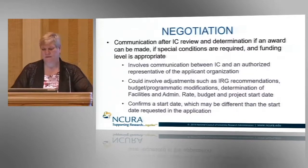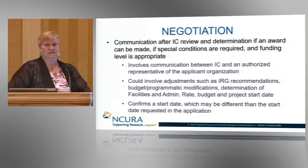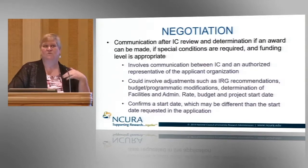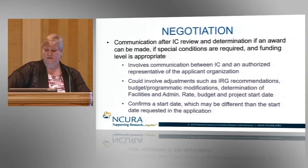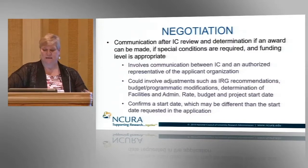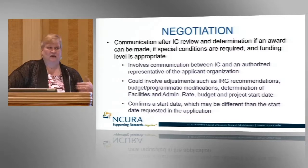Negotiations are with you, with your AOR, with the program official, and with the Chief Grants Management Officer if needed. It involves communication between any and all parties that need to be involved. And again, it can involve adjustments such as IRG recommendations, budget and programmatic modifications, and the determination of the F&A rate. Have you gotten a new one within the last 60 days and we haven't gotten notification of it?